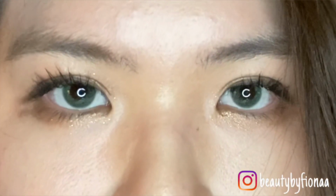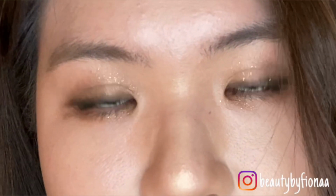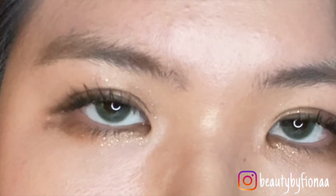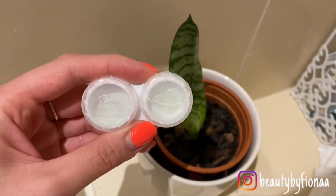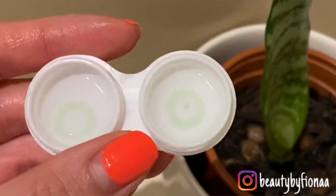So this is what these supernatural green contact lenses look like on dark Asian brown eyes. They look so stunning and supernatural. These are 12 months wear contact lenses at a very affordable price point. I find it super comfortable and breathable. These green contact lenses look a little fluorescent and see-through guys.